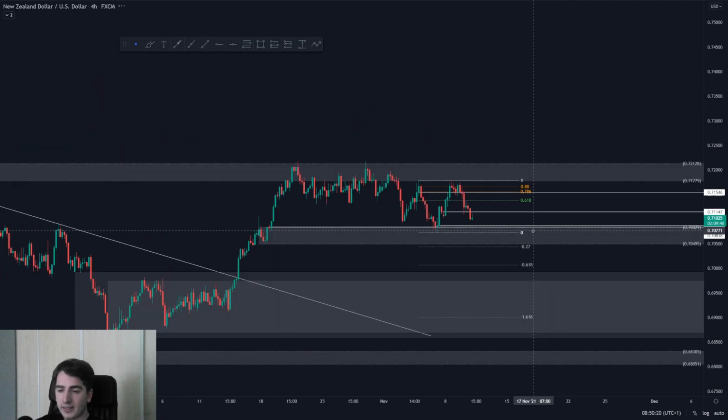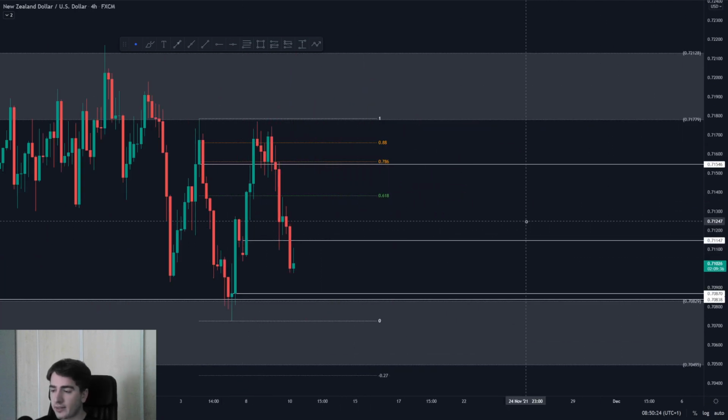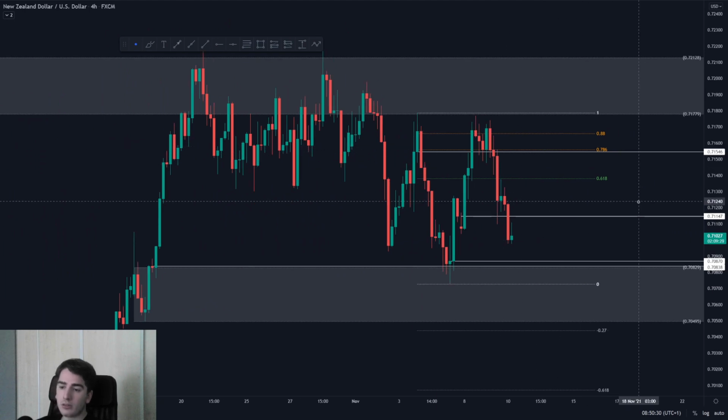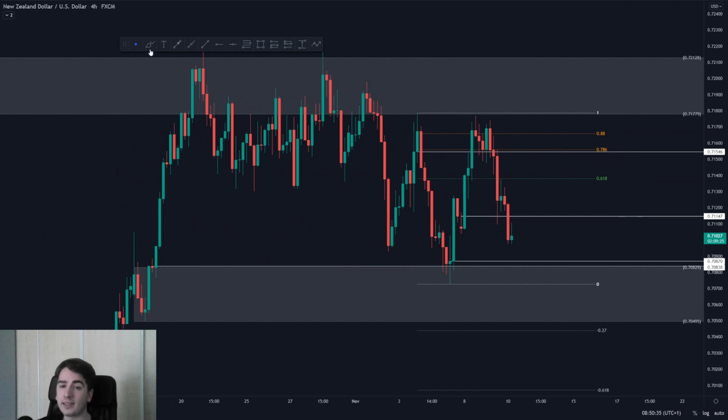And Kiwi dollar moving down lower as expected. Pretty clear, as you guys can see. This level, which I called out yesterday, 0.71147, got tapped to perfection. After that, we saw a reaction from it. But yeah, Kiwi dollar is kind of like the same as pound dollar. If you look at the 4 hour, you can see that we haven't created a new higher high, so the Kiwi dollar is still bearish.